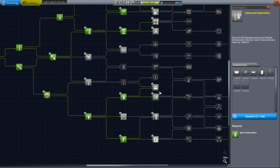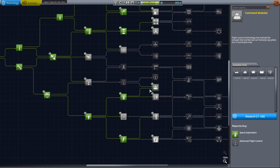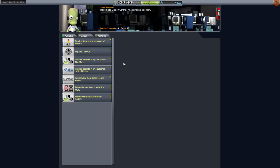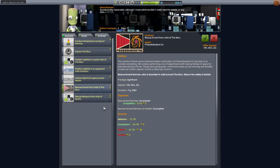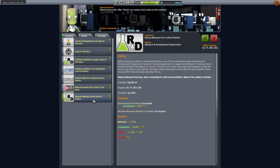I saw some contract. Oh, there's the infamous mobile processing lab and its abundant science capabilities. But we've got bigger pods here. And actually, that's all this is. This command modules one is just bigger pods. And one thing is our contracts. We've got rescue Sidwise from orbit of Kerbin. But we also have this rescue Arnard and rescue Merpont. So maybe we can just rescue all of them.